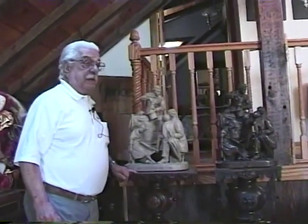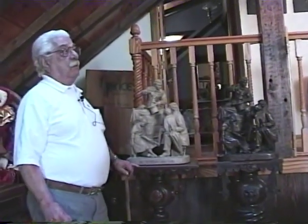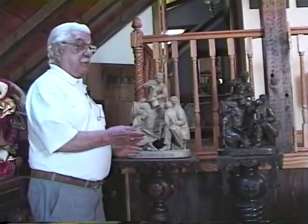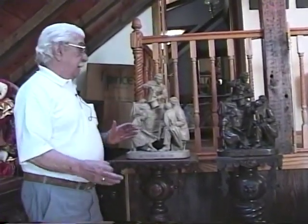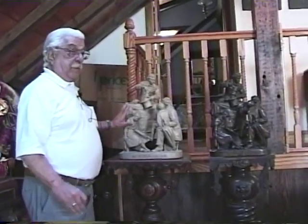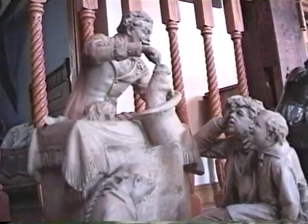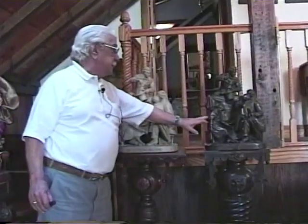There's a famous sculptor named John Rogers, who made sculptures from 1862 to 1905. And what Rockwell was to paintings, John Rogers was the people's sculptor. He used to make them out of plaster. And this is one of his, the Traveling Magician. And then there is the same one in bronze.